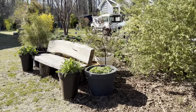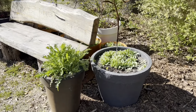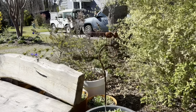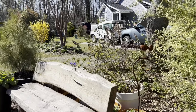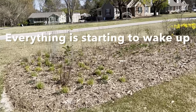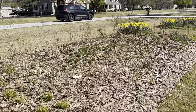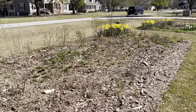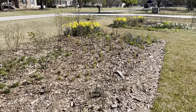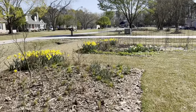Everything here in the containers is looking great. The poppies are definitely starting to grow out. And yeah, overall, I'm just super pleased with how everything looks. The native shrub borders are definitely coming into life. Every day, a few more things start to leaf out, and just looking forward to getting more flowering perennials planted as the ground plane coverage element.